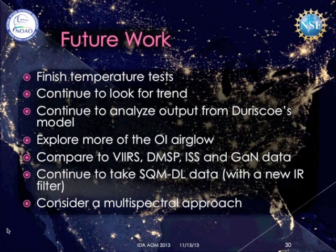And then we're also considering, with the help of Chris Kyba, because he's a collaborator on a couple different things with us. He's also on the board. He's in Germany at the Free University there and has done a lot of research on light pollution. He has done a multispectral approach, and we'd like to also consider that approach as well. So I think that's pretty much good enough.